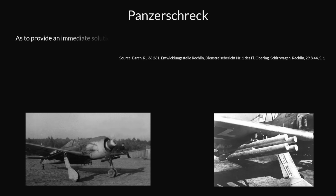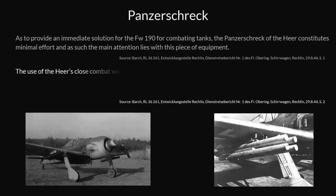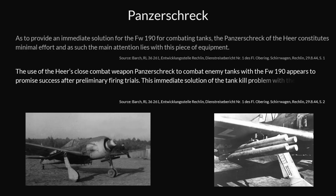As to provide an immediate solution for the FW-190s for combating tanks, the Panzerschreck of the Heer constitutes minimal effort, and as such the main attention lies with this piece of equipment. The use of the Heer's close combat weapon Panzerschreck to combat enemy tanks with the FW-190 appears to promise success after preliminary firing trials. This immediate solution of the tank kill problem with the FW-190 in the east is underlined by the limited investment required.